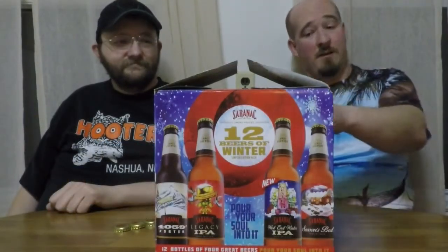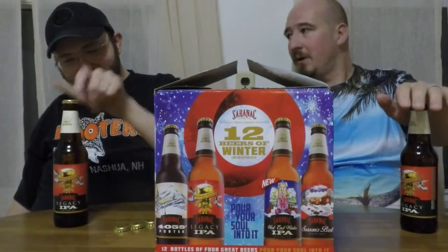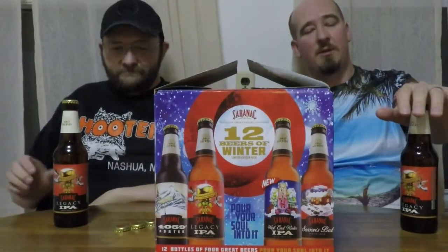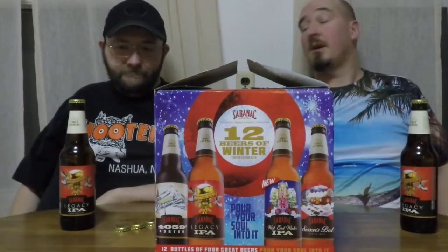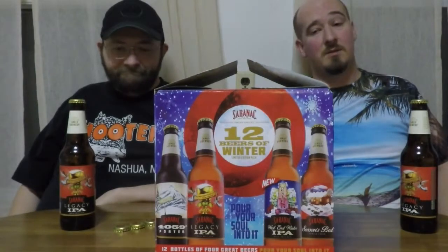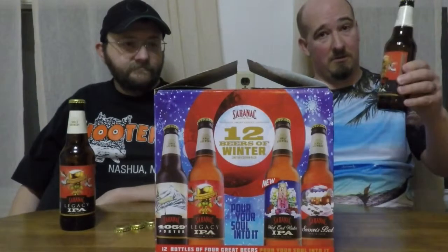All right, folks, finally, we've come up to the Saranac Legacy IPA. This is apparently an older recipe. It shows up in a lot of their mixed packs, and I got no complaints about that. I like seeing nice new beers in these seasonal packs, but old favorites are a good reason to look forward to them, too.